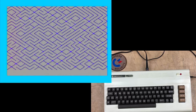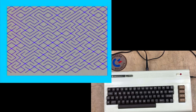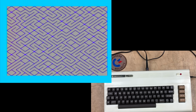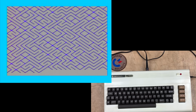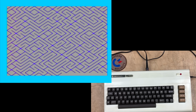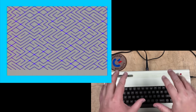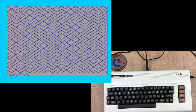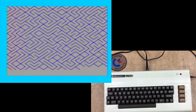I'm going to suggest that 10 print looks cooler on the VIC-20 than it does on the Commodore 64. Something about the shape of the character set. This looks a little bit more 3D, kind of in perspective to me right now. Maybe I'm just happy that this VIC-20 kind of resurrected itself.